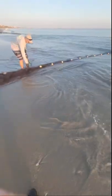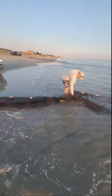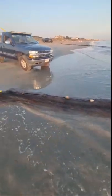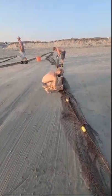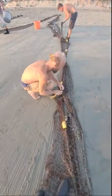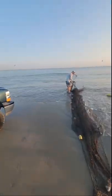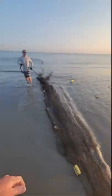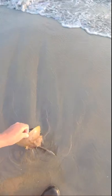Right over your head, Justin. Got a few puppy drums as bycatch. We don't want them puppy drums. We want them big old trouts right there. Get them on some hike, okay? Hike, baby. This little guy needs to go back on.